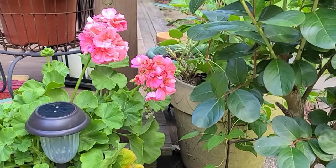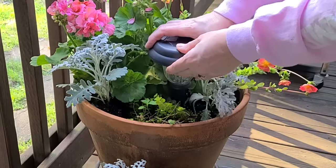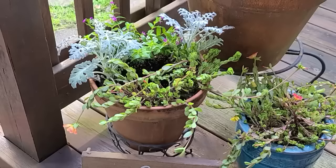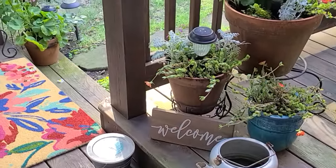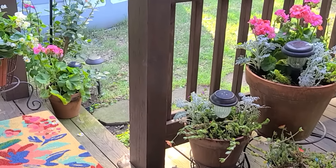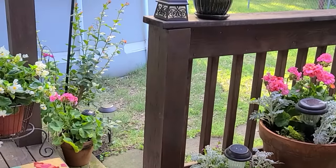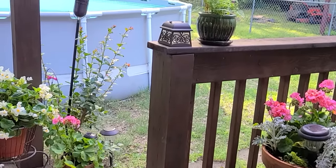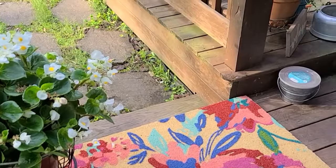They're like an LED light, so they get their sunshine when the sun's out, and then at night when all the lights are off, it's just so pretty outside on the deck. I've also put them on the front porch, but I just highly recommend those, guys. If you haven't got any yet, maybe you've got some down your walkway, but you've never thought to put them inside your plants, just try them out. I think it just adds such a nice touch to any porch.